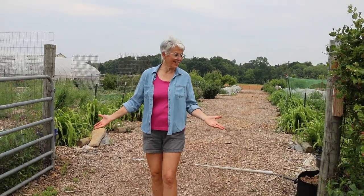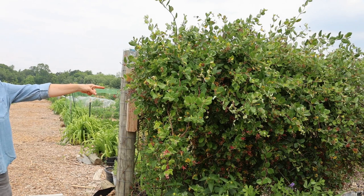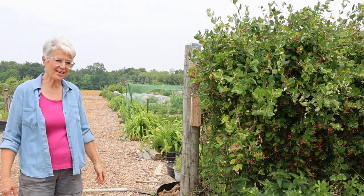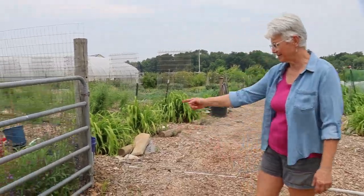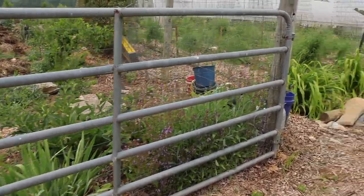Now we actually have a few things outside, just mostly flowers, ornamental. I like things to be pretty. Now this was pretty. It's a native honeysuckle, but the aphids got on it. Aphids have been rough this year, so I'm hoping it recovers and blooms again. And just other flowers and some sage and some comfrey. Just a few things to make it pretty as I'm coming in the gate every day.